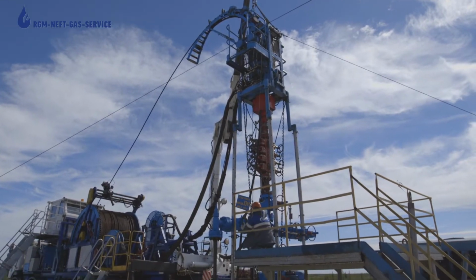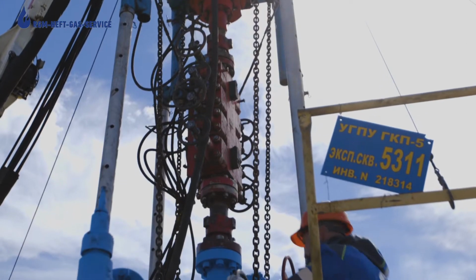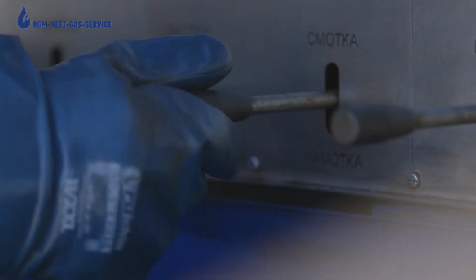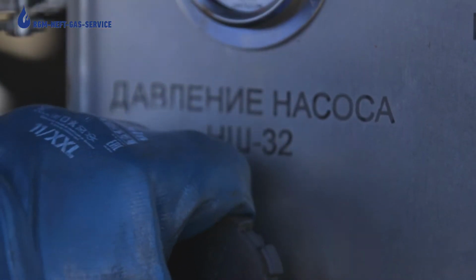Those units are employed for capital workover operations, interventions and production maintenance, installation and removal of packers, safety valves, cement bridges, as well as for lost circulation treatment, hydraulic perforation of casing strings and a host of other things.